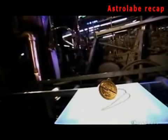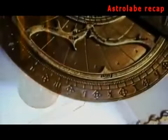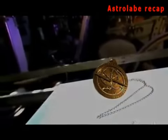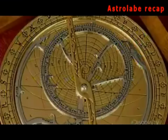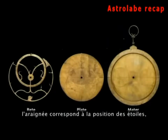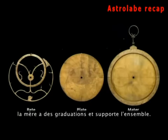On a scientific instrument called the astrolabe. Using this instrument, they could measure the angular distances between celestial objects to calculate latitude. It was the medieval equivalent of the GPS. And it was a device that, in fact, is a model of the sky. So the different parts of the astrolabe in this particular type, the rete corresponds to the position of the stars, the plate corresponds to a coordinate system, and the mater has some scales and puts it all together.